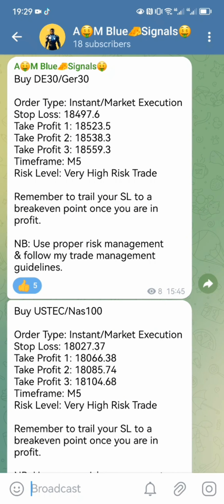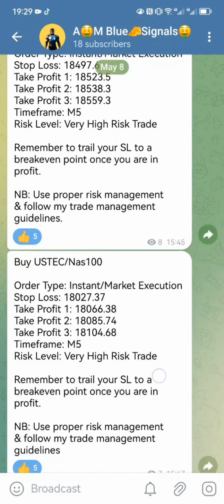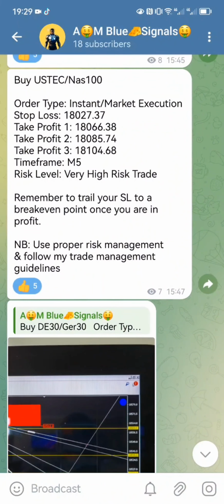As we were getting into the New York Open, we came through with two instruments: an instant buy on DE30, Germany 30, and an instant buy on US Tech 100. Let's see how the two signals progressed.